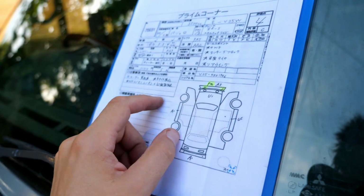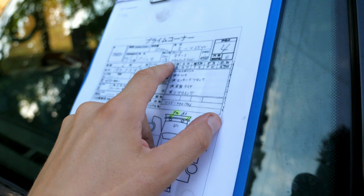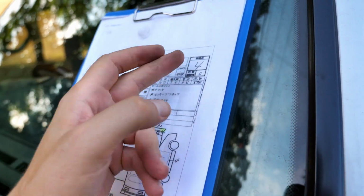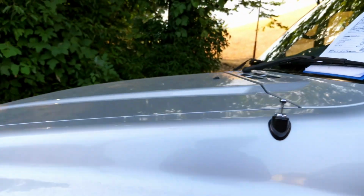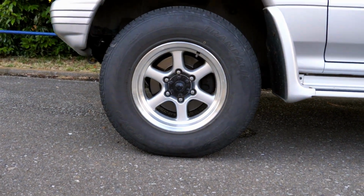Okay, so here's the auction inspection sheet. I'll quickly translate this for you. It's a 1997 Pajero ZRS. Metal top wide, 3.5 liter V6, octane 4 interior C. Comes with alloy wheels. They were wrong with this. The alloy wheel circle is for the stock alloy wheels, but these are aftermarket.